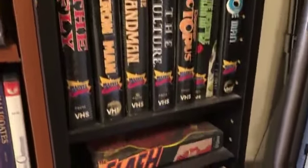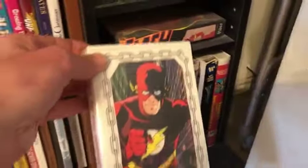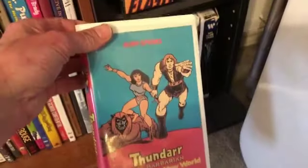Got the old cartoons. And I actually made some VHS cases too, like this one. Just having some fun there. Check out this old Superman the movie box. Pretty cool. And Thundar the Barbarian, one of my favorite cartoons of all time. And I'll just give you kind of a cursory look at my DVDs.